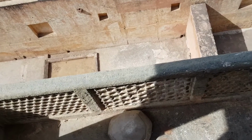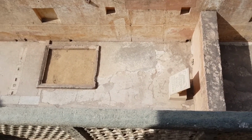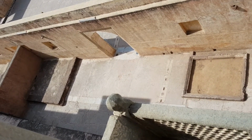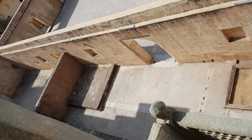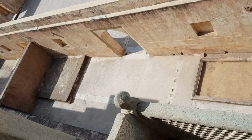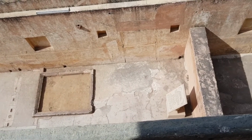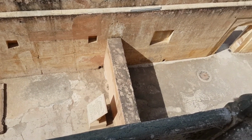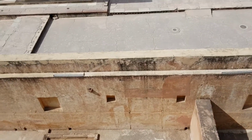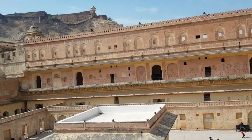Right below me in the Amer Fort, below this cemented part, what you can see is the tanks, the reservoir. In case of a shortage of water, the water for the use of King Man Singh used to be taken out from this particular reservoir or tank below this. And the same was the case for the queens right across. Beautiful.